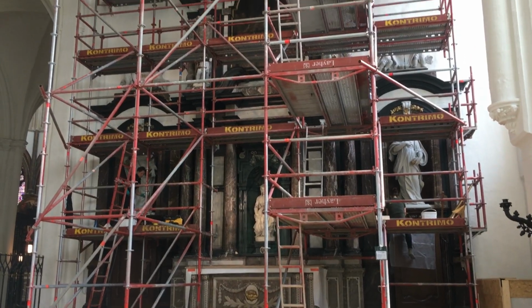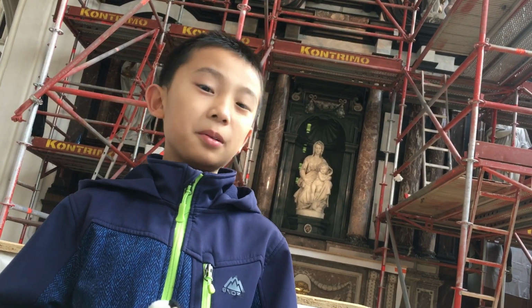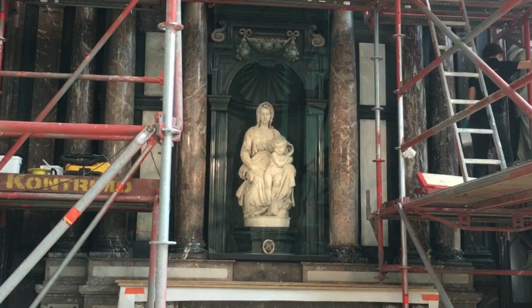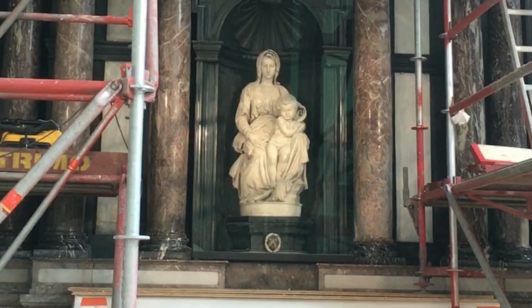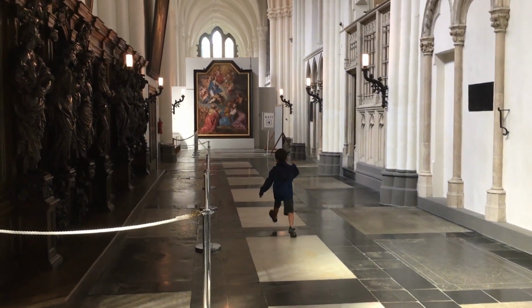Lastly, the most famous piece here at the museum. This is a sculpture by Michelangelo called Madonna and Child. It's the only work of Michelangelo that was sent out of Italy while he was still alive. We're heading to our next destination.